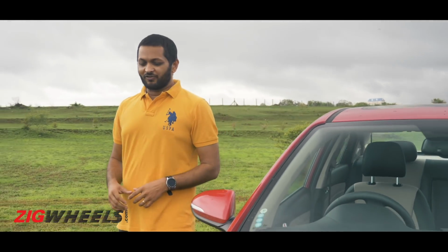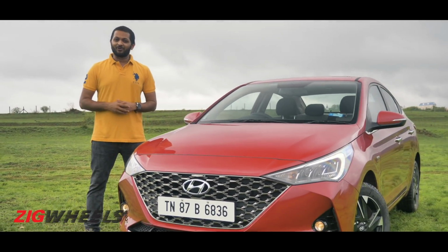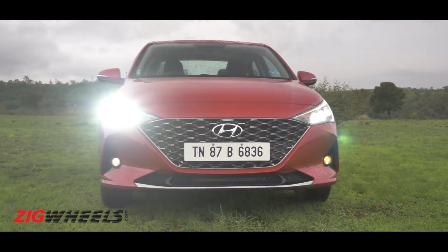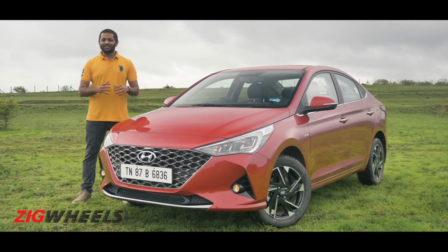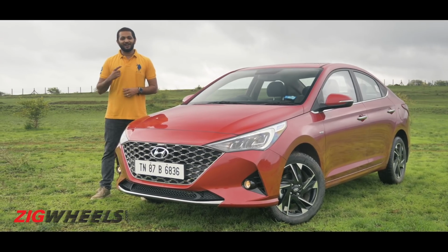When Hyundai announced the Verna facelift, to be honest, I was a bit worried because they do seem to get a bit carried away with these nowadays. But with this, they seem to have done a pretty good job, no? We'll get to what the design changes are in a bit because the biggest change in this car is actually under the hood.